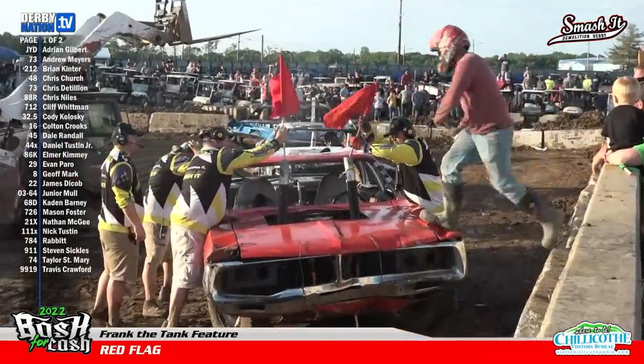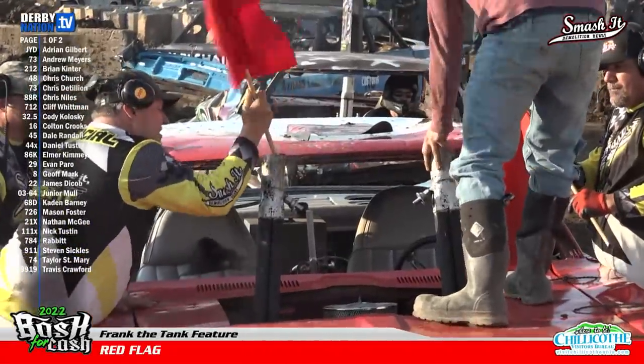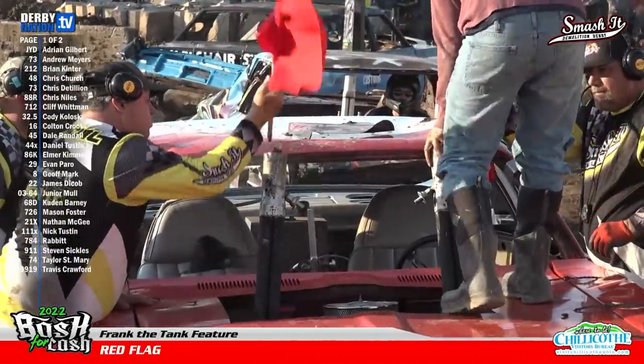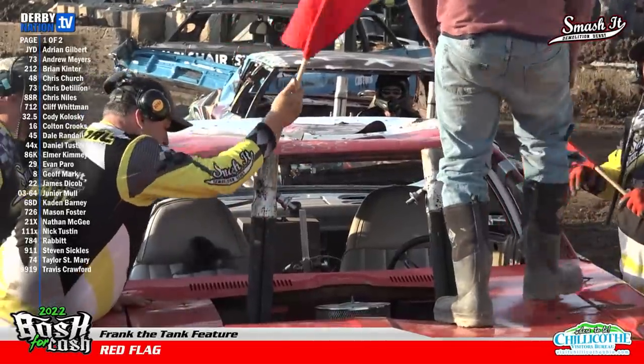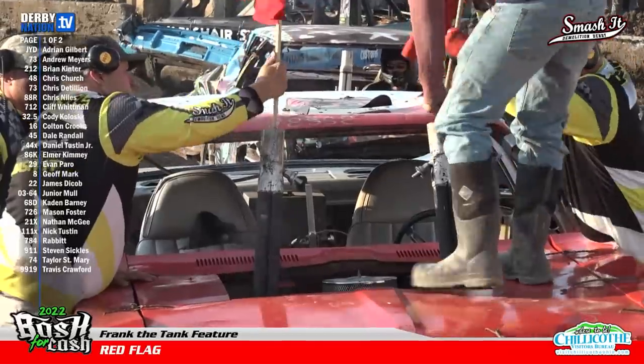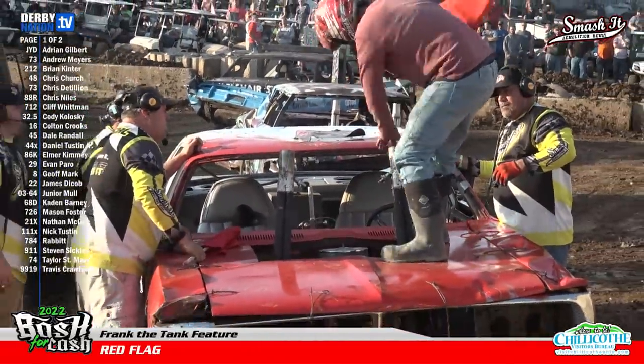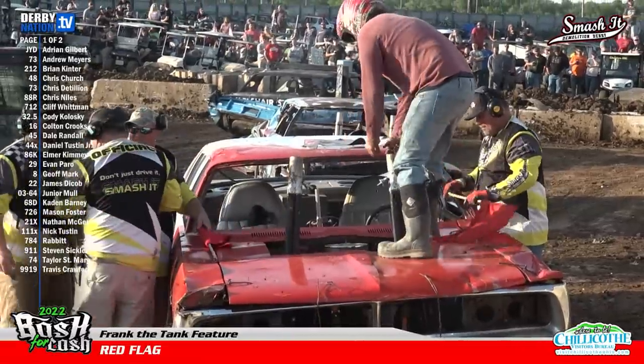Oh, here comes the famous unpacking of the headers. You know, they ought to just have a cordless Sawzall for this. Chop the header off right before the collectors. Yep. A set of headers is a lot cheaper than an engine.